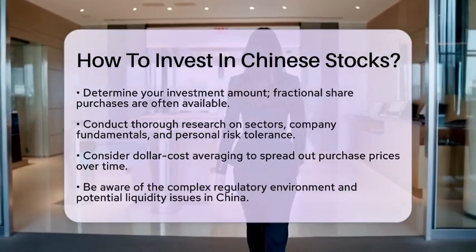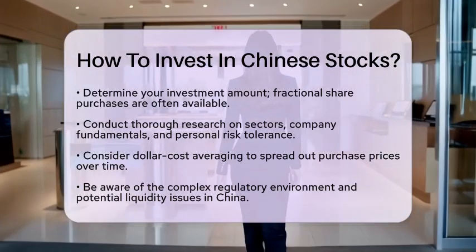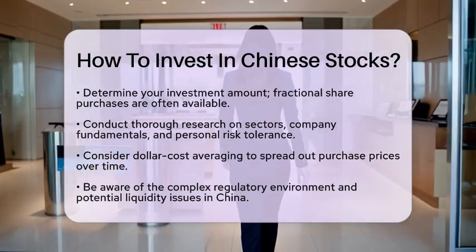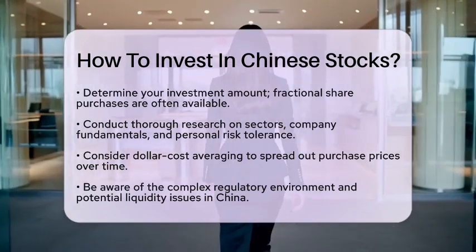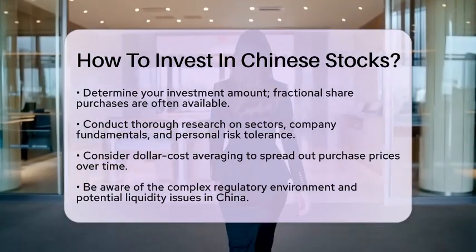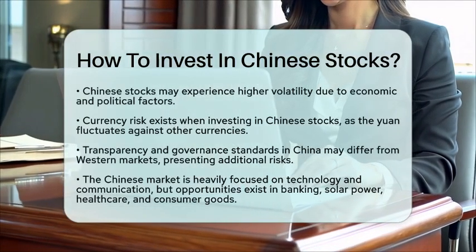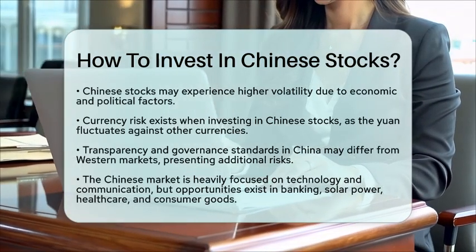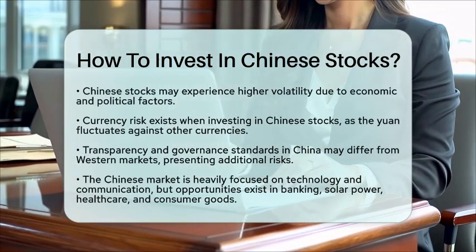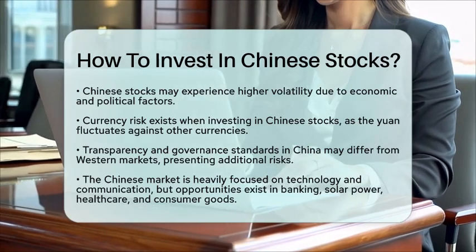It is important to be aware of key considerations and risks. The regulatory environment in China can be complex, with restrictions on certain sectors and capital controls that may affect liquidity. Additionally, Chinese stocks can be more volatile due to various economic and political factors. Currency risk is another factor to consider, as investing in Chinese stocks means exposure to the Chinese yuan, which can fluctuate against your home currency. Transparency and governance standards in China may differ from those in Western markets, which can pose additional risks.